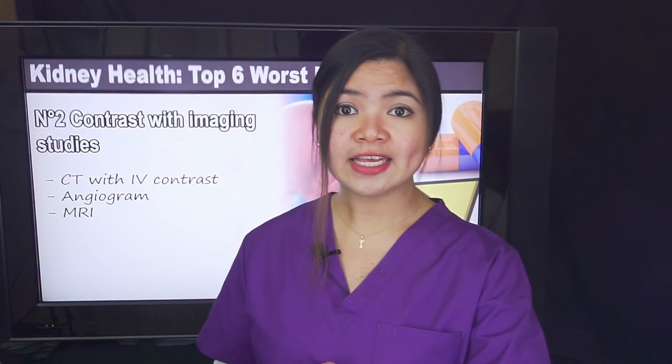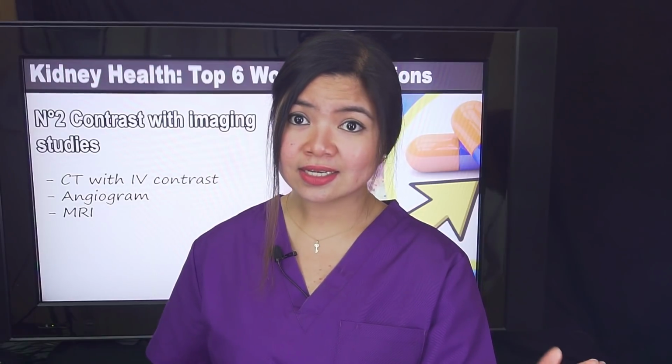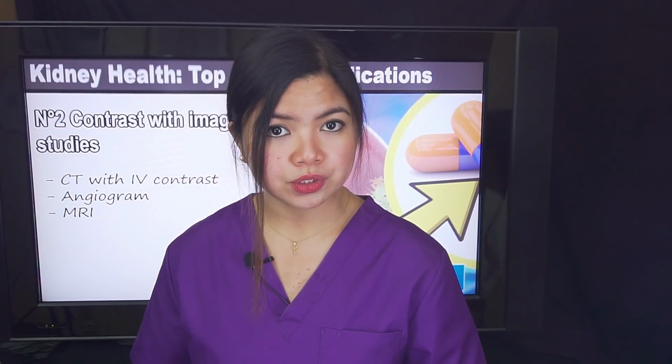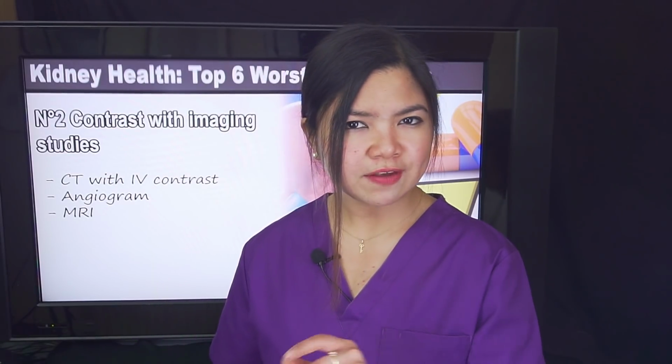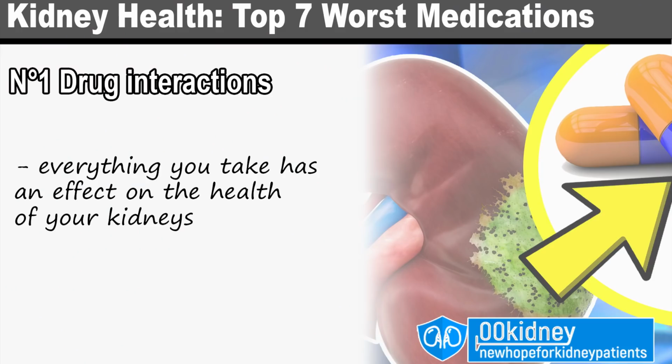So avoid these tests as much as you can, but if you can't, talk to your healthcare provider and take precautions. Okay, what's even worse than this? Number 1, drug interactions.